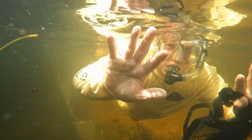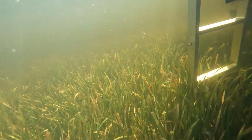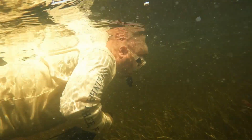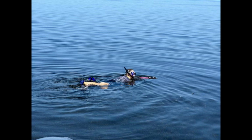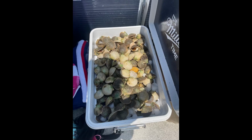In this video, you can see that Rich is in very shallow water. This is the back of the boat, and you can see that the ladder almost touches the bottom. So this is something that almost anybody can do, and you can also take small kids because they can easily walk around. We rented a very nice pontoon boat at the marina, and here's me snorkeling, and here's Rich snorkeling. And this is one of our day's catch of scallops.